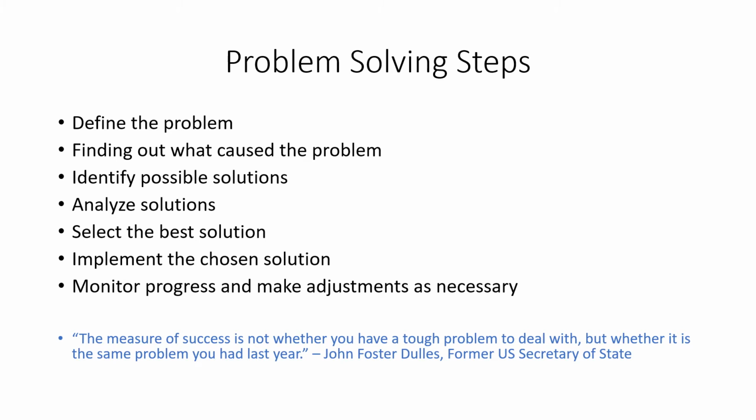Next, you need to find out what caused the problem. That could be a variety of things. There could be many things that go into what is actually causing the problem. Next, you need to identify possible solutions and then analyze those solutions from a variety of points of view. After you look at all those solutions, choose what you think is the best one, come up with an action plan and implement that solution.